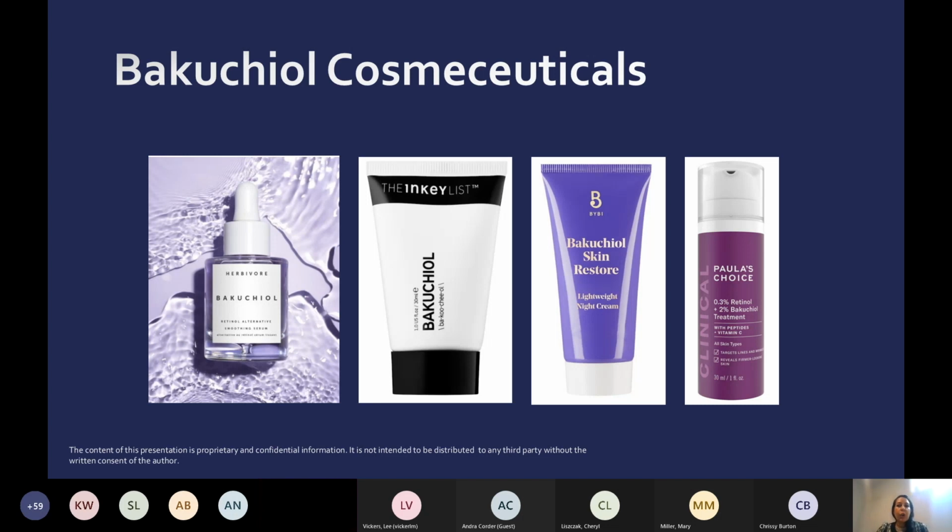Bakuchiol has been such a highly researched ingredient. It's been on the market and I think has increased attention and been very attractive to many consumers. Here are four examples of Bakuchiol-based cosmeceuticals. Bakuchiol is the ingredient that has been said to be an alternative to retinol. It comes from the babchi plant. It has roots in Ayurvedic medicine and traditional Chinese medicine. It has a very similar gene expression profile to retinol, so it's very attractive in this cosmeceutical industry.